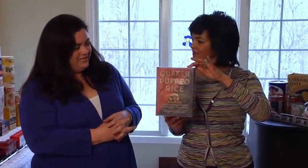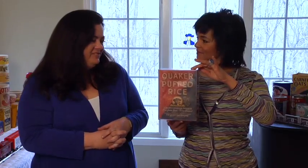My father passed away a year ago and left this collection to my mother and I. I put it out today just so you could get a good look at everything. As I was putting it out, I kept thinking, my gosh, he really has a great collection. It's fantastic. And it all started with this actual Quaker puffed rice box that somebody gave to him as a gift.